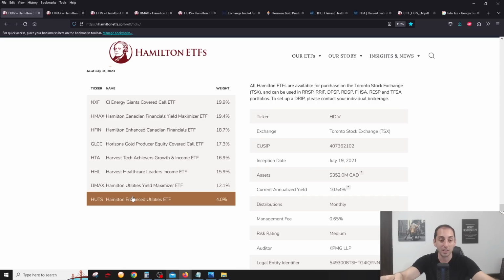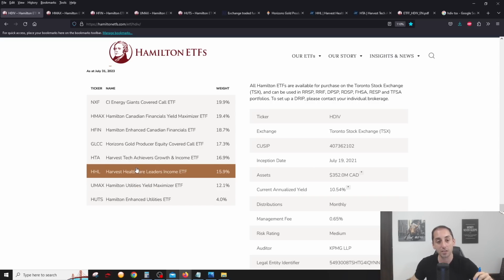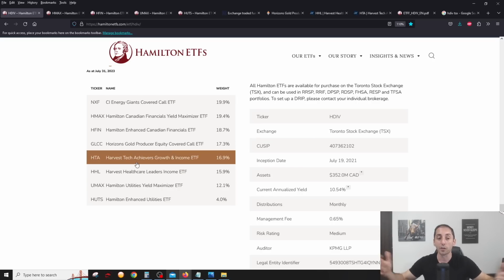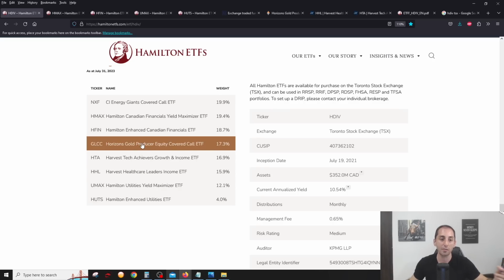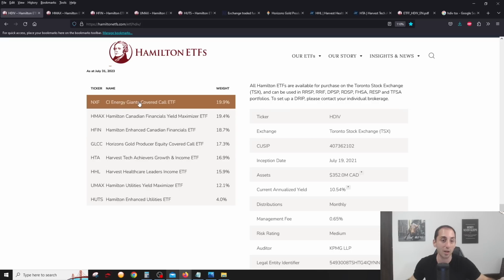So they got their own ETFs in here, but there's also other covered call ETFs from other very popular and big covered call providers like Harvest, which has the HHL and HTA, so the healthcare and the technology exposure. You have the gold producer one from Horizons, and you have the energy giants from CI.